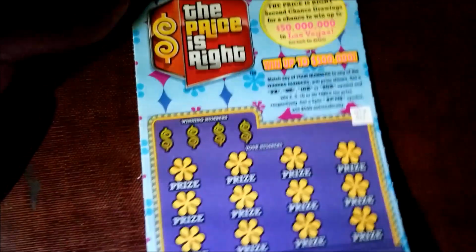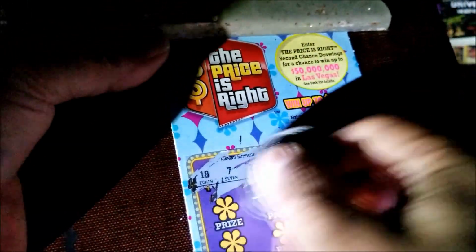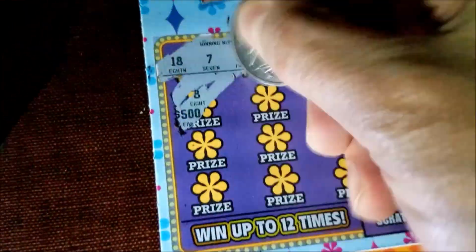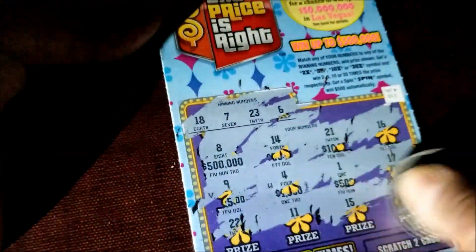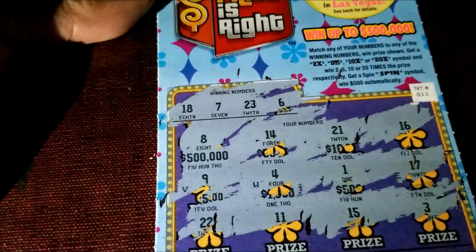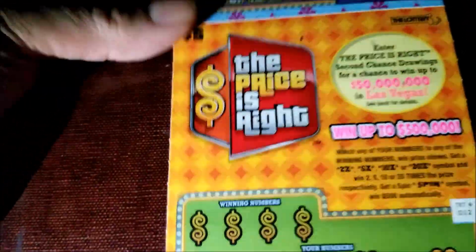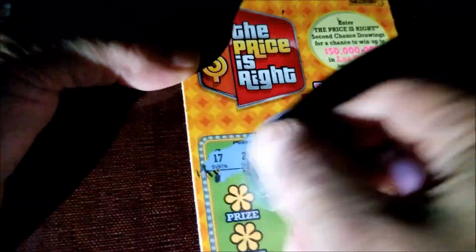Okay, ticket number 5. 18, 7, 23, and 6. Okay, 7, 6, 7, 18, 23. And this one is not a winner. So far, out of 5 tickets, just 1 winner.